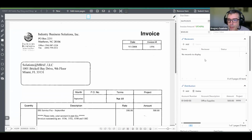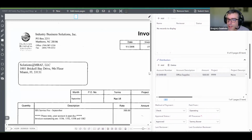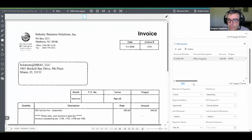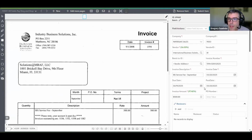But we will talk about it briefly. And then we have our GL distributions here on how we should expense that invoice. This table here may be different depending on which ERP you have. So you should see columns that are familiar to you once we get you deployed. And there are many other fields here. All of these may not be relevant to you right now.